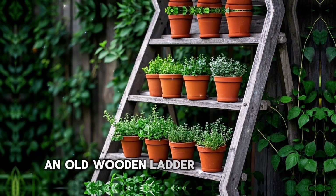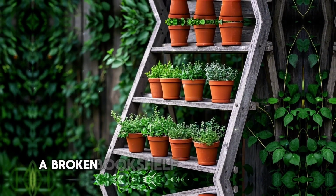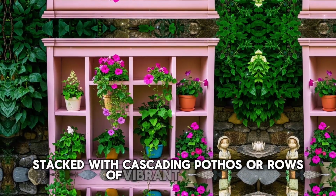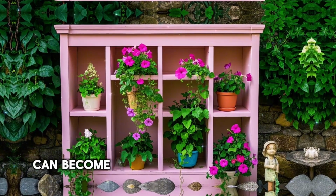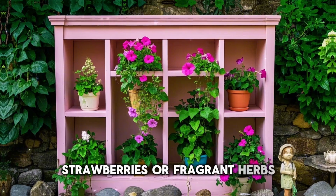An old wooden ladder, weathered by time, suddenly becomes a tiered herb garden. A broken bookshelf can find a second life stacked with cascading pothos or rows of vibrant petunias. Even a discarded shoe organizer, yes, the kind you hang on a door, can become a clever pocket planter for lettuces, strawberries, or fragrant herbs.